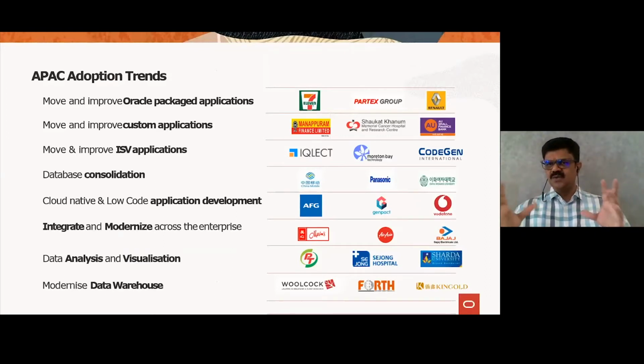After you've heard, you'll be wondering what are the customers around in APAC doing. So these are the 7 or 8 top use cases which are there. And if you look at it, today's presentation will focus on move and improve. The second one, move and improve custom applications, which are basically developed using Oracle WebLogic and Oracle Database. Right? With that, I wish you good luck for the remaining part of the session, and I will pass it back to Shashwat. Shashwat, over to you.